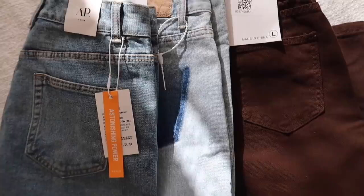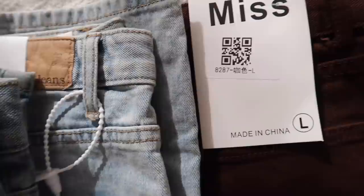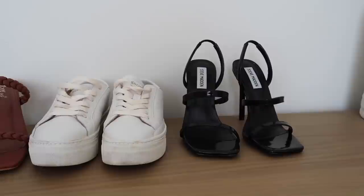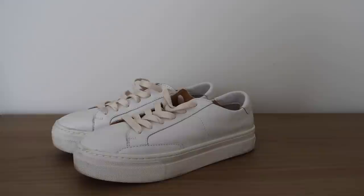To start off this week's vlog, I wanted to show you guys how I style my denim pants from YesStyle. I received 3 pairs, 2 in this medium blue shade and 1 in brown. I'm going to show you all the items that I'm going to be pairing with my denim to style them. I have this pair of Koenig sandal heels, this black pair of heels from Steve Madden, and my Saluda sneakers, which I'm absolutely obsessed with.